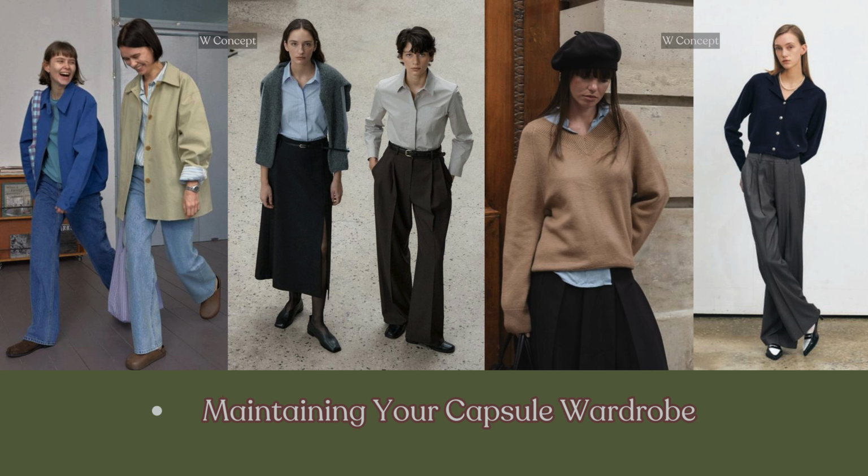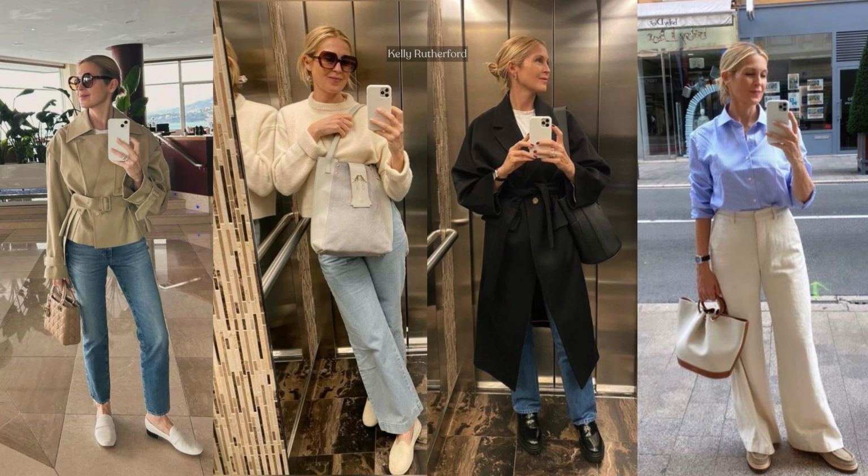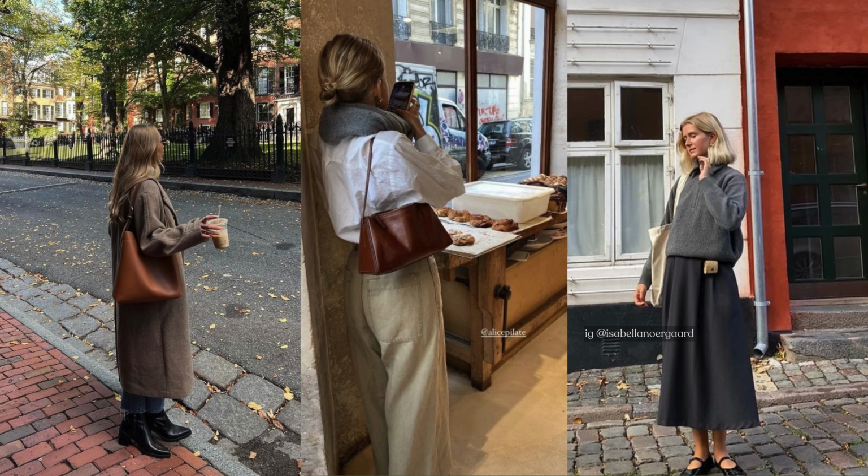Lastly, maintaining your capsule wardrobe is just as important as building it. At the start of each season, review your collection and remove any items that are worn out or no longer suit your style. This is also a great time to add any new pieces that might fill a gap in your wardrobe.